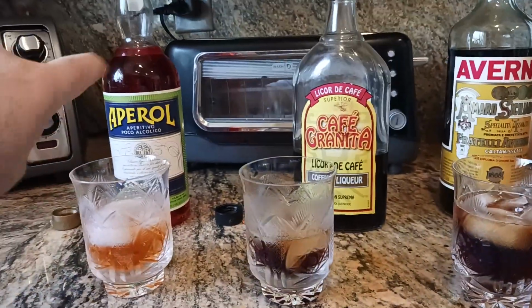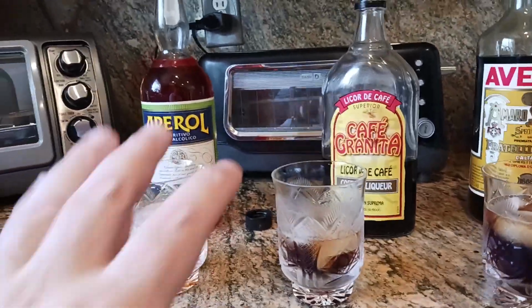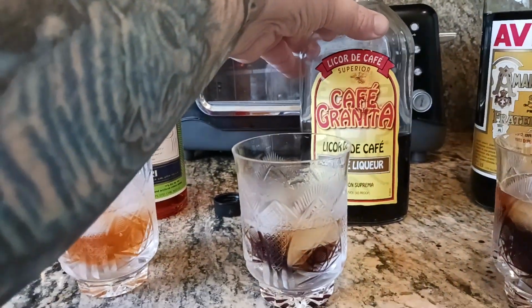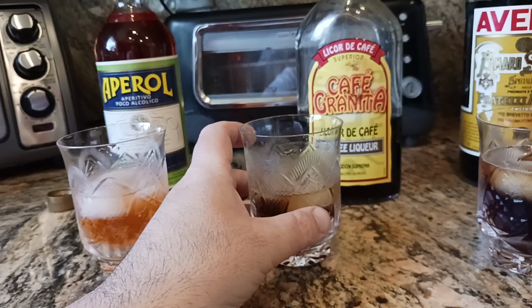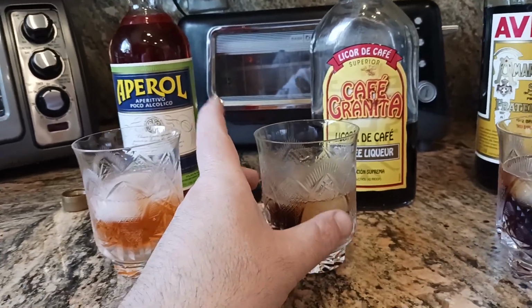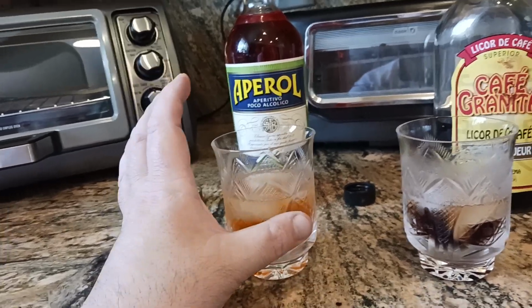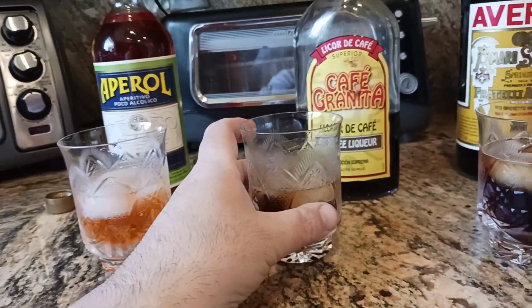Just for comparison, the previous one might be a touch more bitter, on the bitter scale. But this is very coffee. It is a little sweet. You do get a little bit of sugar in there as well, but I would say it's more sweet than bitter. That's for sure. The other one is just bitter, with a minor amount of sweetness. But this one is coffee 100%.